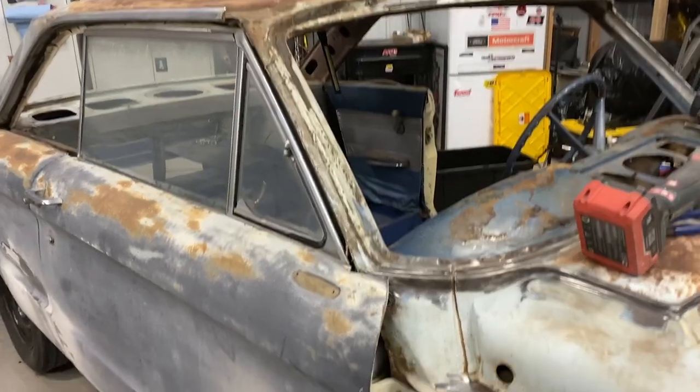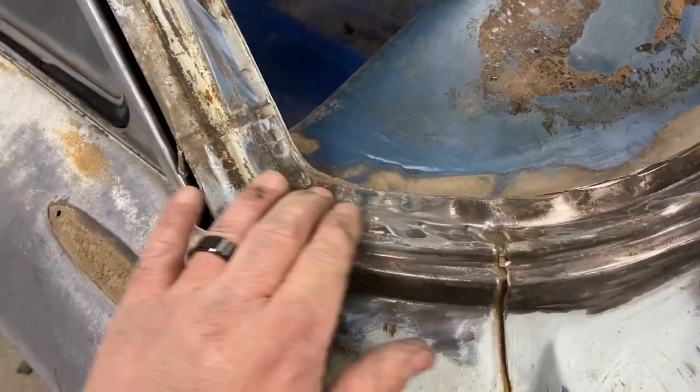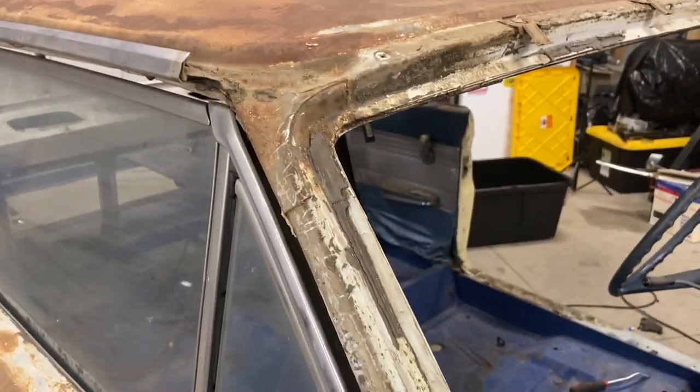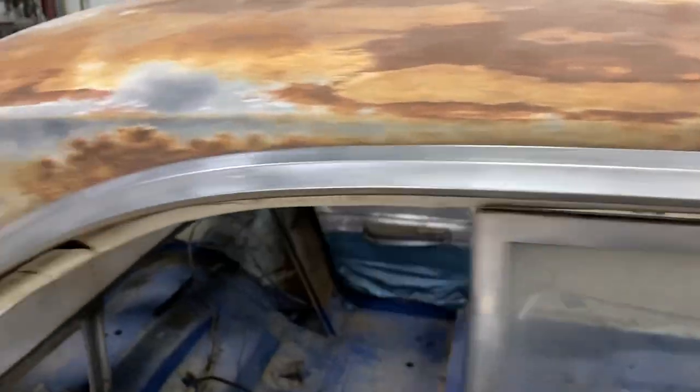I don't see rust in any of the window stuff. So let me flip the camera around and I'll show you. I don't see any rust. I just kind of hit this up with a wire wheel. I was really concerned about this window. There was a ton of stuff that came out of it when I took the trim off. But these windows so far look really good.